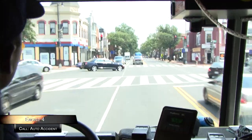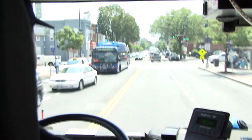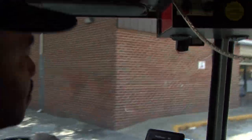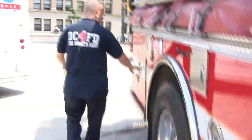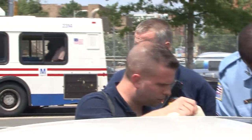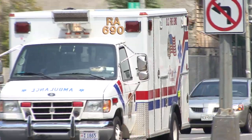Lunch is cut short. A call comes in. The crew responds to a hit and run accident. Tony checks with the victim as she sits in her car. The ambo arrives on scene to further assist the victim.